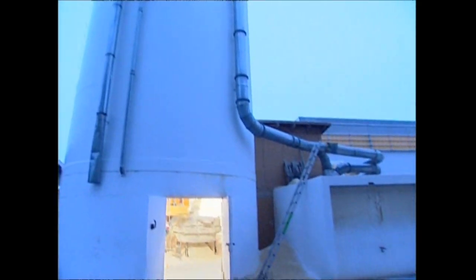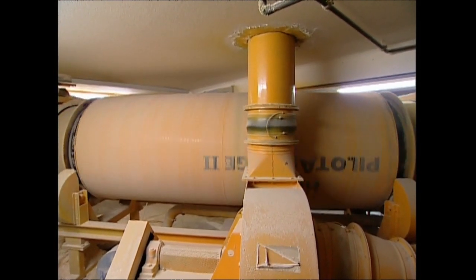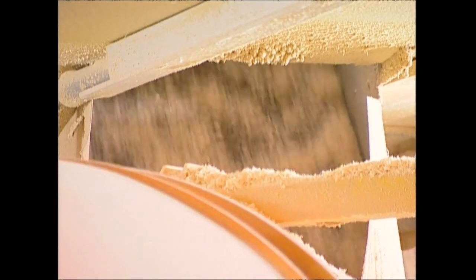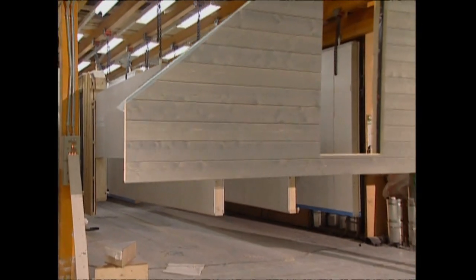They use wood shavings gathered from factory waste. But first, the shavings have to be pre-treated. They're tossed about in soda and a milk serum. The soda protects them from the fungus that can cause rotting, and the milk serum makes them fire-resistant.